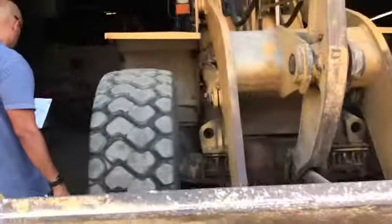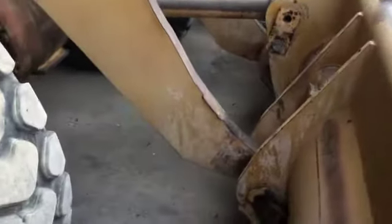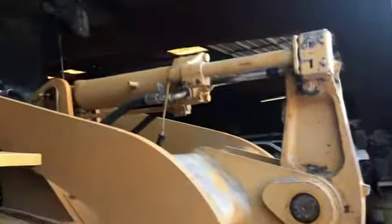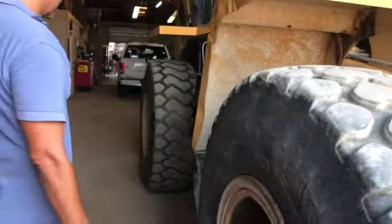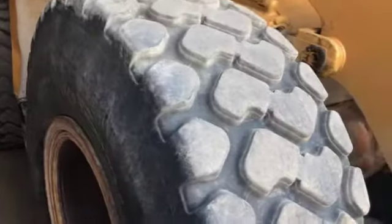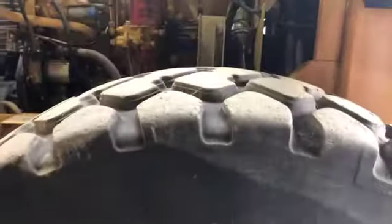Oh, the brakes are good too. The brakes stop it on a dime. No problem with the brakes. All loaders, or most loaders, I should say, are inherently four-wheel drive. This is a four-wheel drive machine. These tires, as you can see in the back, they're probably about 95%. These in the front are probably about 90%. They're equal across the axles. They're 20.5 R25s. These are radials. I mean, hell, this has got $15,000 in tires.